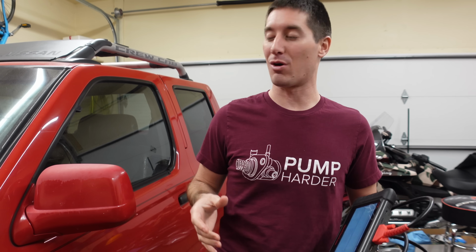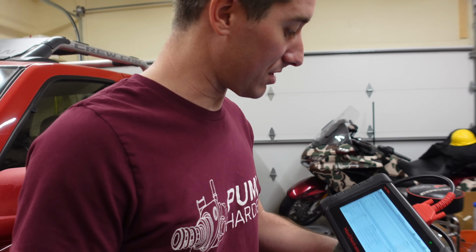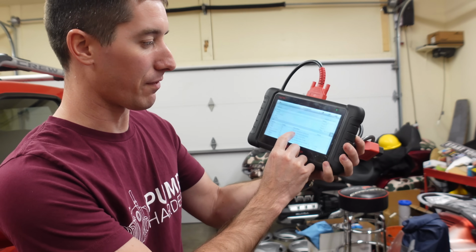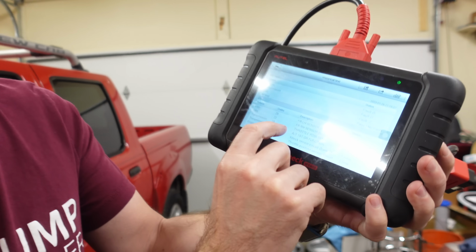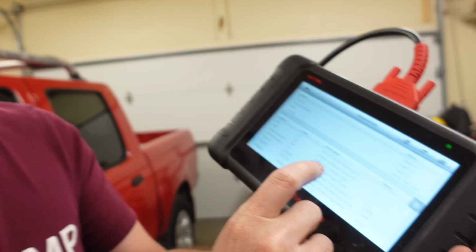As I mentioned before, my mom brought this over and I scanned it when she did, and there were some codes. So the scanner says there were 14, but the fun ones here are front left-hand wheel speed sensor and front right-hand wheel speed sensor short, and the ABS light's on. And I looked at the sensors and they've both been replaced, which is horrible news. Somebody's been trying to fix it and failing.